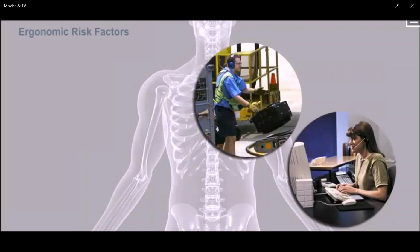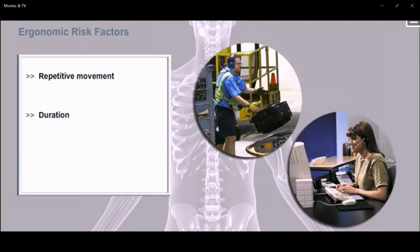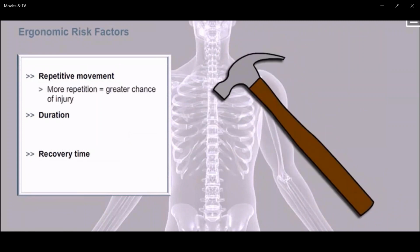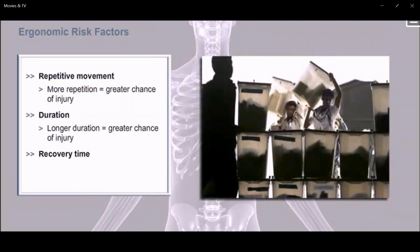When assessing the work and determining the degree of potential ergonomic risk, the company also factors in any repetitive movement, its duration, and its recovery time. The type of repetition is considered along with the number of times it's repeated. For instance, the swinging of a hammer 60 times per minute versus 12 times per minute. The more often the repetition is required to perform the task, the increased chance of ergonomic injury. Also, the longer the repetition must be performed increases the chance of an ergonomic injury. Recovery time is also important to consider. Recovery time includes breaks, time between shifts, or time spent at other tasks that do not require the repetitive motion. The longer the recovery time, the less likely an ergonomic injury will occur.